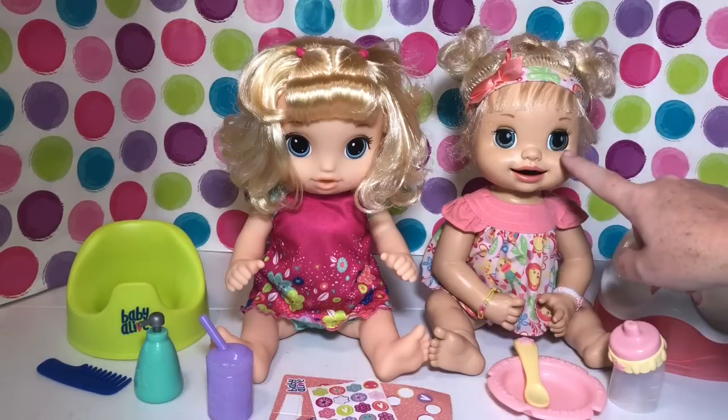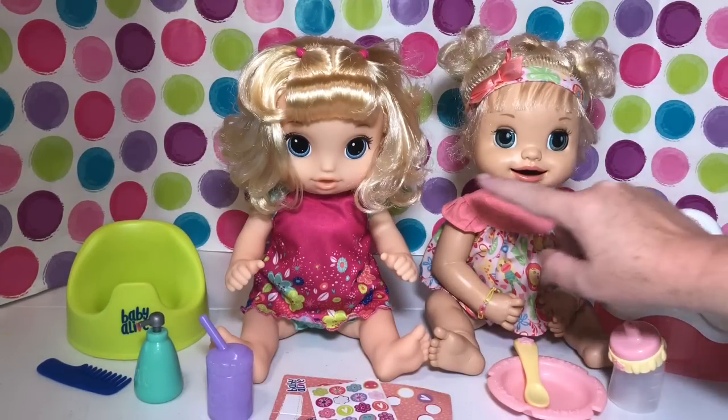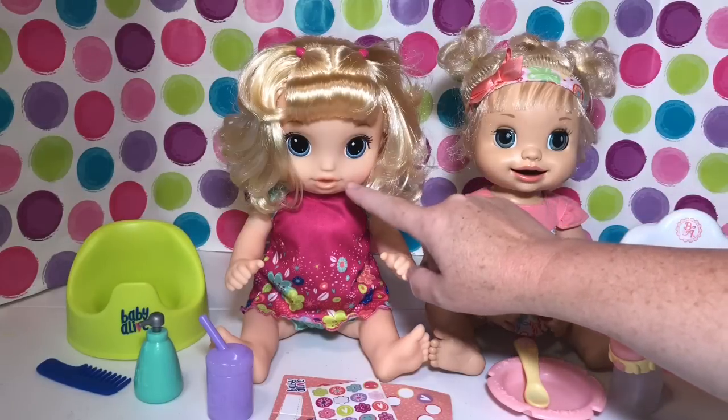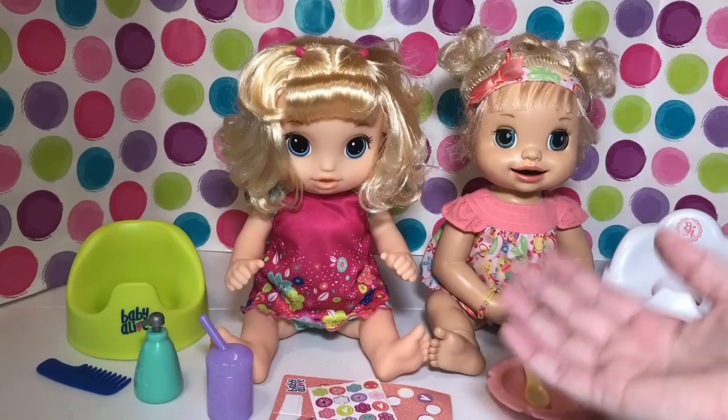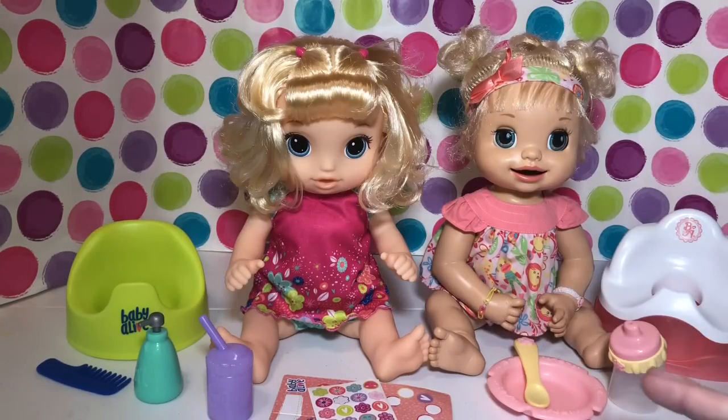Another difference is Isla will open and close her eyes and move her mouth, where she is just solid plastic. So her eyes don't shut when you lay her down. Her mouth doesn't move, anything like that. And I'm gonna turn them both on and show kind of how they interact and talk.